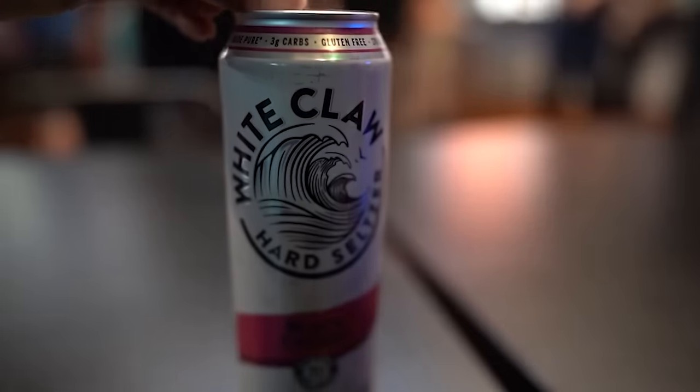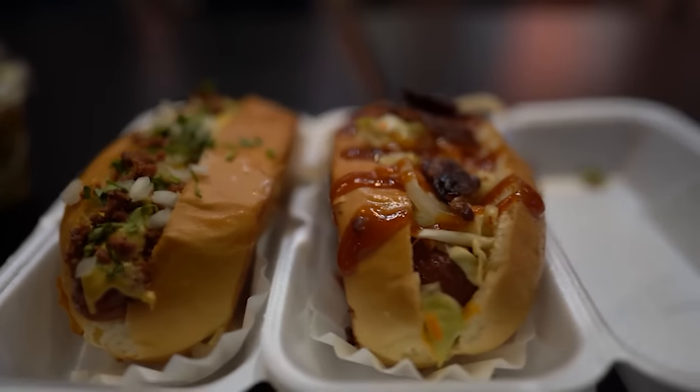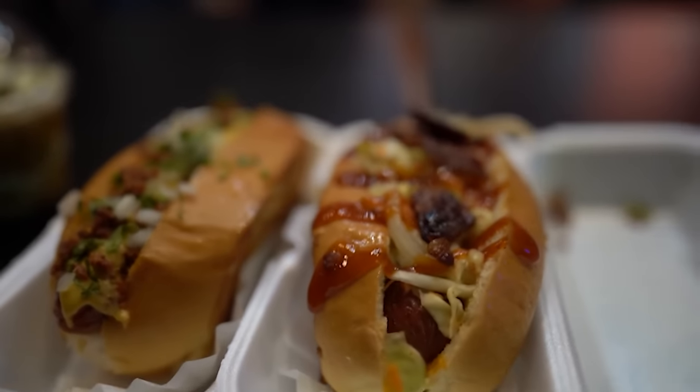So what do you think of the White Claw? Well, I love seltzer and juice, like you know. And so you spike it, it's perfection, babe. This is perfection! Oh my gosh, oh my goodness. He's right.